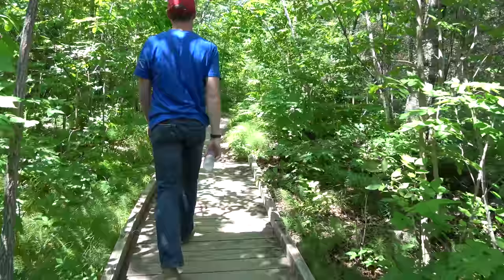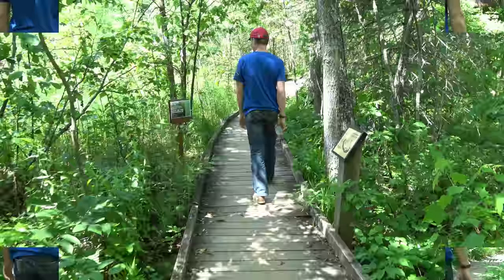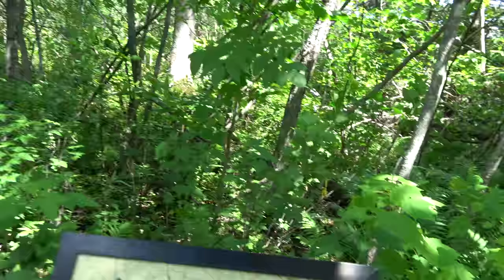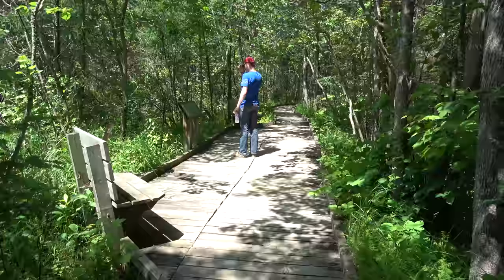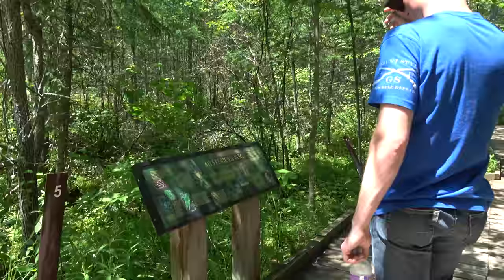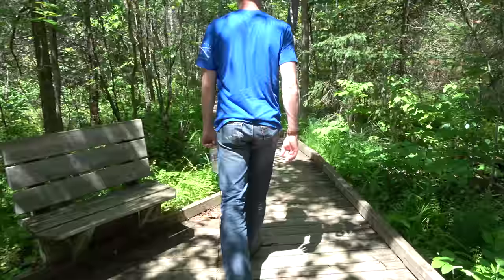You remember coming down this when you were real small, Alex? Yes, I do. You do? All these little walkways through the swamp? Mysterious bogs. Oh yeah, that's right. I used to love this when I was a kid coming back here. It was like the coolest thing ever. Like there were crocodiles or something down there, you know?